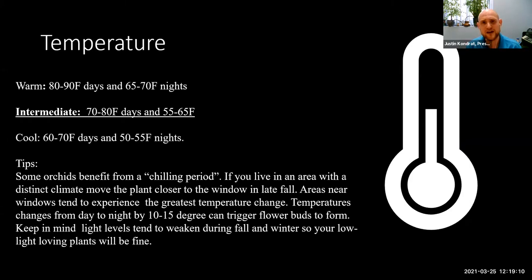So really the general rule of thumb for most of the orchids that you culture in your house is if you're comfortable, the orchid's gonna be comfortable. Most of the orchids that you cultivate within your house are gonna be in an intermediate zone. So there again, highs of 70 to 80 during the day, and you'll have a lower temperature during the night. And if you're near windows, that's gonna be a little cooler, but you'll totally be fine within the intermediate range.